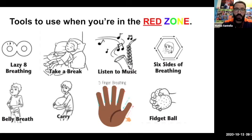So the tools that you can use when you are in the red zone to help you get to the yellow zone are lazy 8 breathing, taking a break, listening to music, 6 sides of breathing, belly breathing, carrying something, 5-finger breathing, or using a fidget. Now those tools you can use to get to the yellow zone.